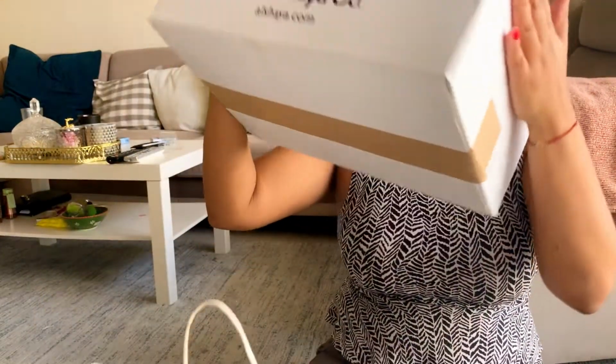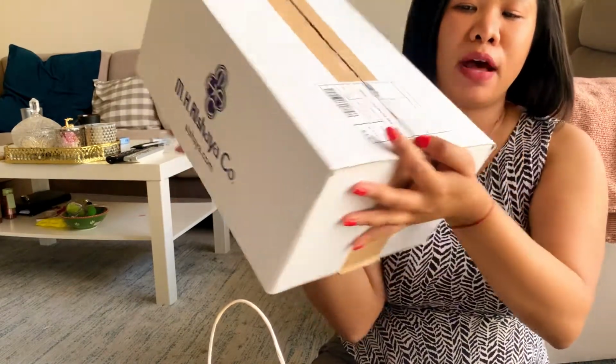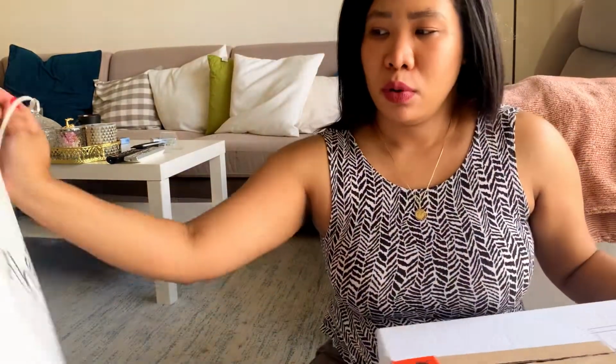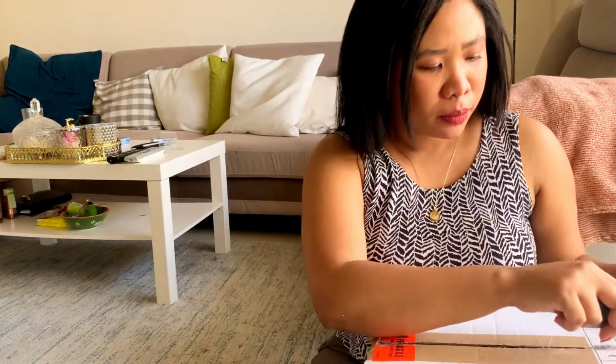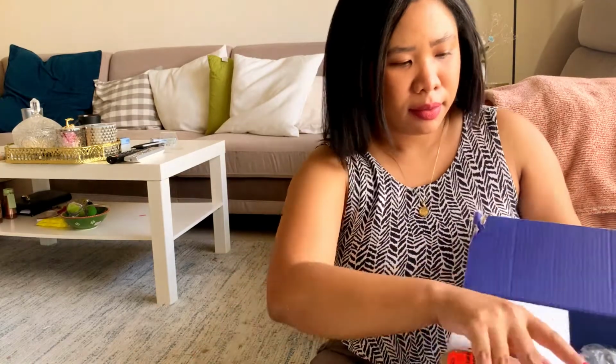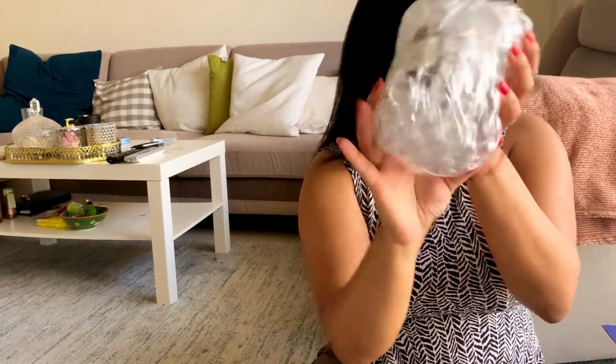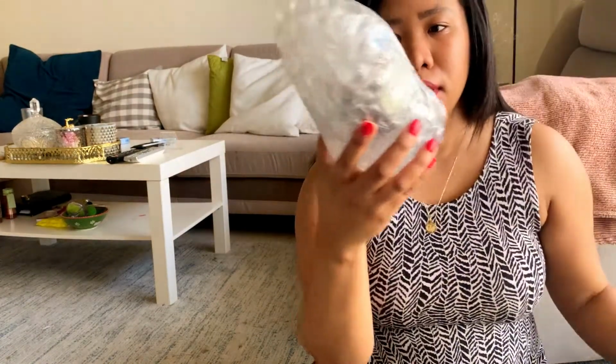And the other items come from this box because it's all the same items. Same line, same family. So they put it here. I'm going to show you. These are all, I think, 9 dirham candles. So it's really very cheap. I'm going to show you one by one what I got.